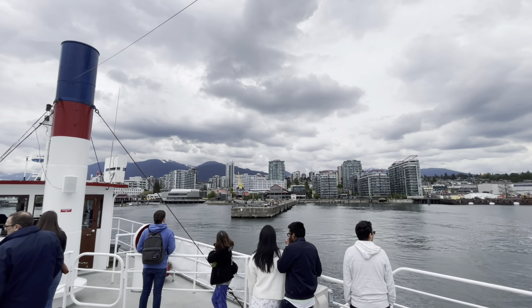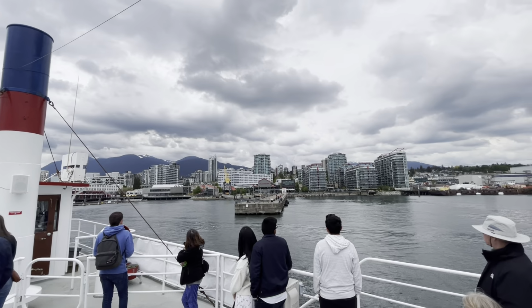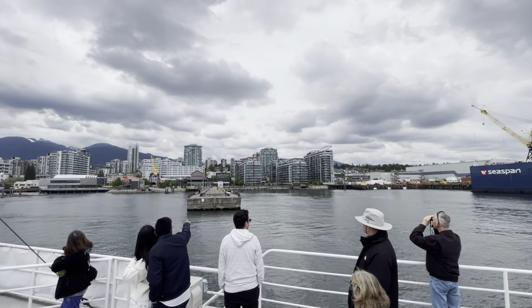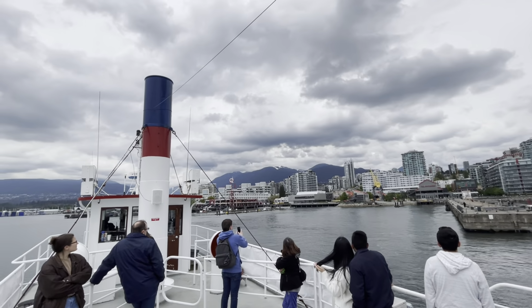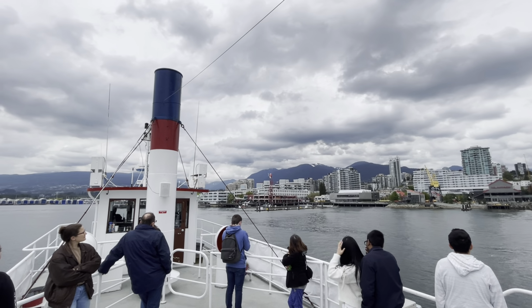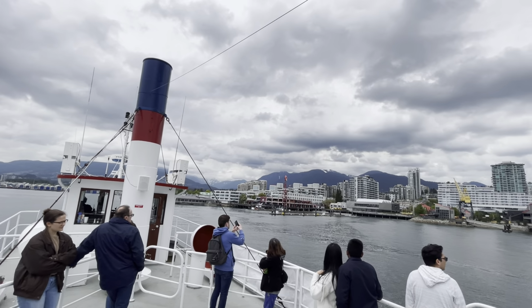The area around the Burrard Dry Dock is now called Shipbuilders Square. There's been a lot of redevelopment in this part of the waterfront. Shipbuilders Square contains numerous cafes, bars, and restaurants. They also have a covered concert venue, and they will periodically host night markets that feature food trucks and craft beer vendors.